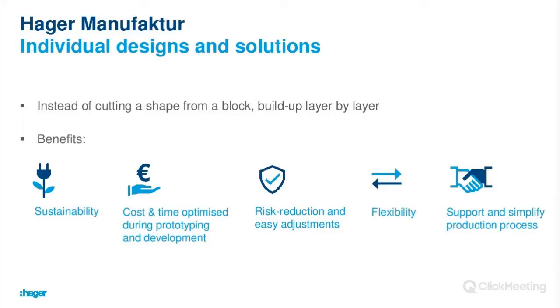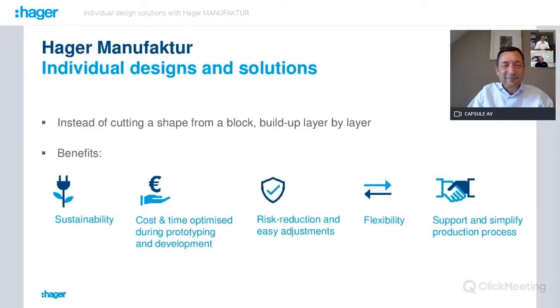Okay, so this additive manufacturing, of course, is very important for Manufaktur. The major difference is that instead of cutting a shape from a block, which is conventional manufacturing, with 3D print we build up layer by layer, starting from zero, to build up a product and an article. The benefits, of course, are at first sustainability, very important today. The material we use is really only the material we need. It's built up layer by layer and there's no waste production, unlike conventional parts, where you have a big block and cut the part out of it. So of course, you're creating a lot of waste, which we do not have with 3D print technology.